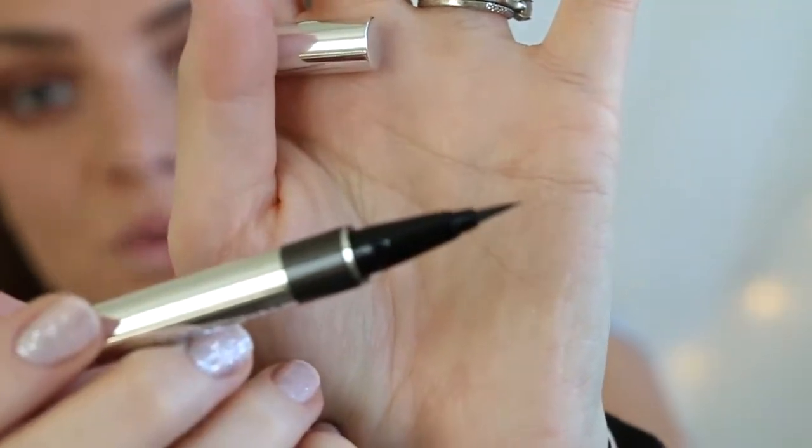So I have the Physicians Formula Eye Booster 2-in-1 Lash Boosting eyeliner and serum. It's just an eyeliner in pen form. I love these if you're gonna do a wing, but I'm not gonna do a wing today. I am gonna use it to thicken up my lash line a little bit. So we'll see how that goes. And let's curl these.